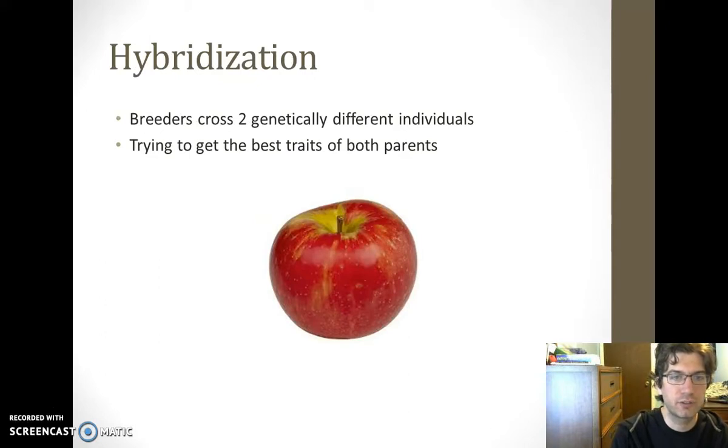Hybridization is actually the cross of two genetically different individuals. And this is how we get most of our apples, actually. We want to take these big juicy apples with the sweet apples. So I breed a juicy apple with a sweet apple, and I get a big and juicy apple. We've been doing it for years.